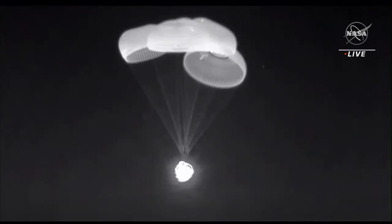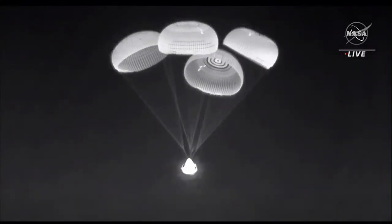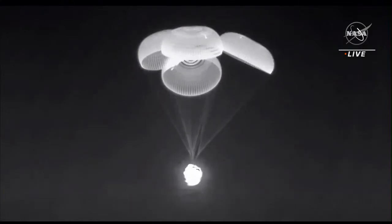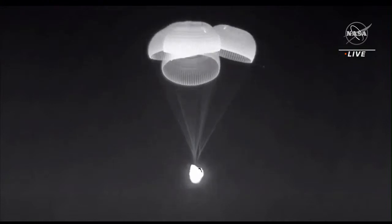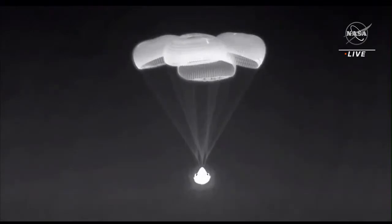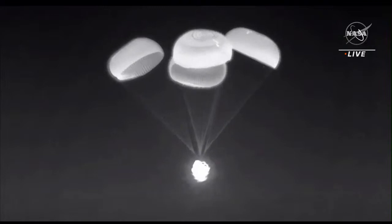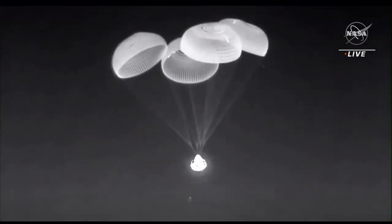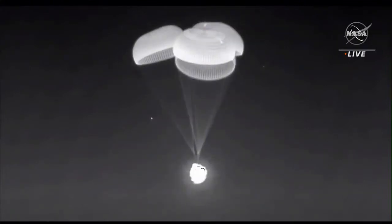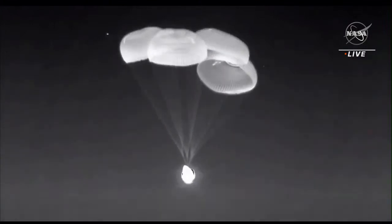400 meters. The rate is as expected, 400 meters from splashdown. Two hundred meters, brace. We copy 200, bracing. Standing by for confirmation of splashdown.